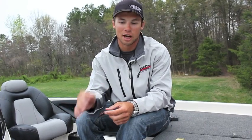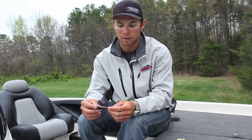You got 2 things happening. Some of your fish are going to come off the beds and they're going to head towards their summer haunts. They're going to start going deep. The other part of the fish are staying shallow, and those are typically the ones that I'm going to target right off of the spawn.